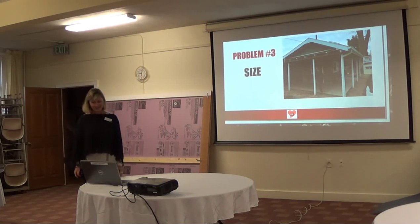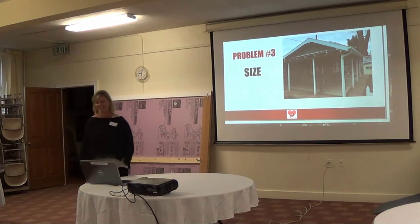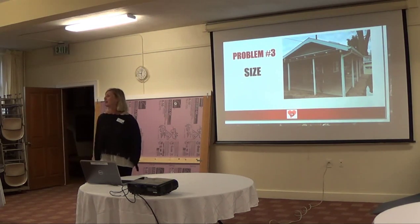Can we guess how much it cost? Where is it? I'm not at liberty to say. Okay, 280. Well, the tiny home was an outbuilding on the main property. Oh, it is.